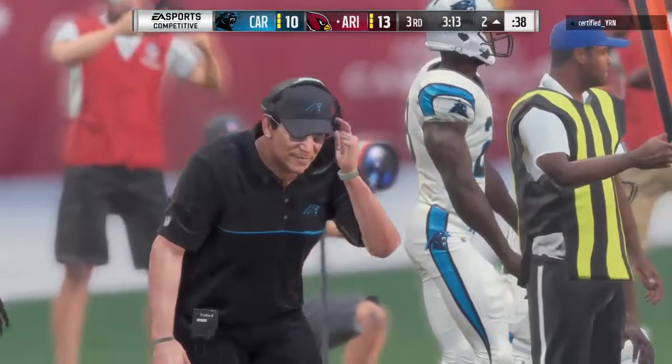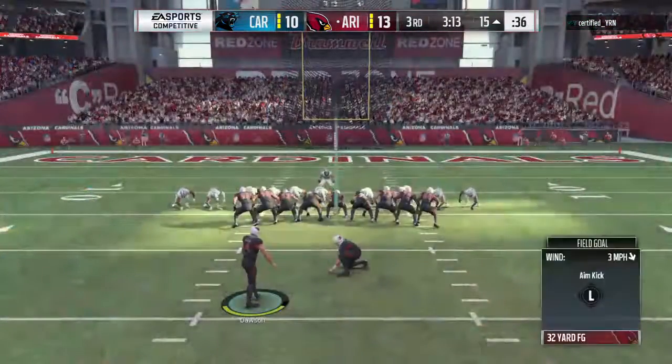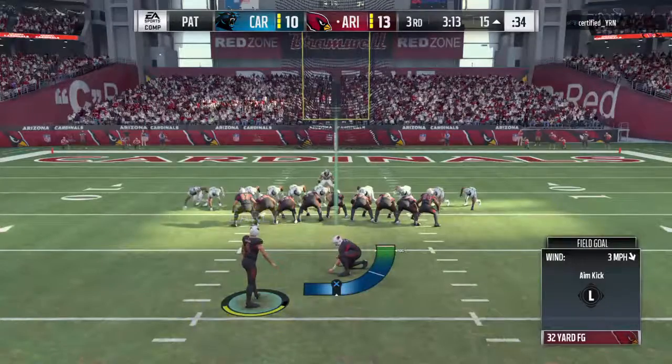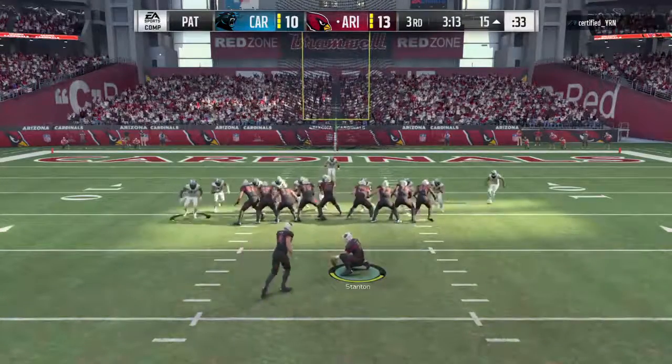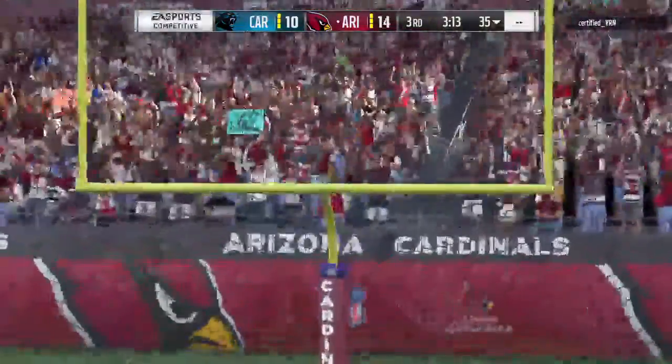Now that was a beautiful play. A pick 6. How would you punctuate something like that, partner? What do you mean, with an exclamation mark? Exclamation mark, a big word. What would you do with that? Ampersand? I like it. And that makes it 14-10.